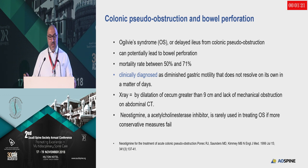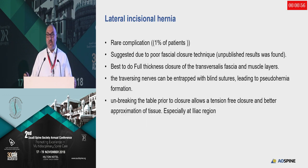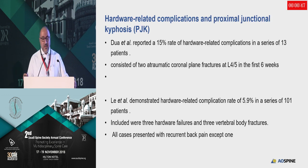There is also another complication, colonic pseudo-obstruction, or Ogilvie syndrome. It's very dangerous. Mortality rate has been documented between 50 and 71%, and it can cause occlusion. You can identify it by X-ray. You can see dilatation of the cecum, about 9 centimeters, or by CT scan. Sometimes they use neostigmine or acetylcholinesterase inhibitors. Lateral incisional hernia is about 1%. The recommendation after you finish the surgery is to twist the patient to the side, just to correct, so you can have a better closure.